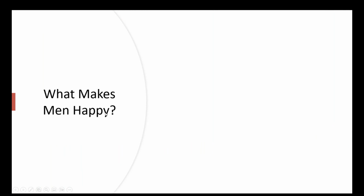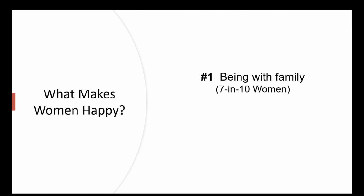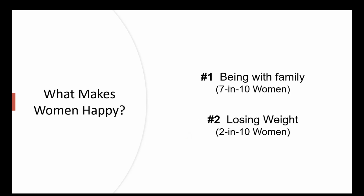What makes men happy? Sex? Victory of their favorite sports team? What makes women happy? Being with family, and sadly, losing weight. I wish that wasn't the case, but it is. Losing weight. What is missing from these lists? Rates of return.